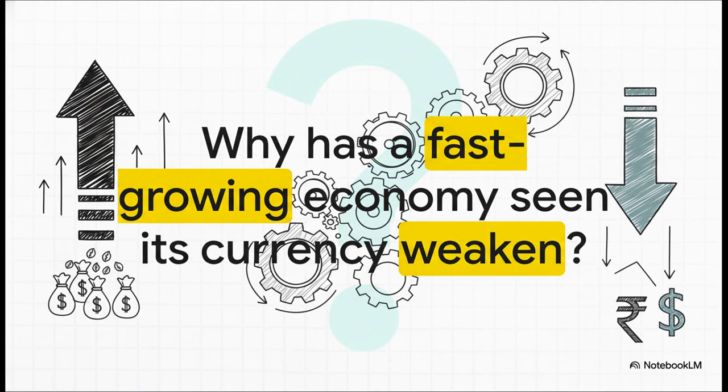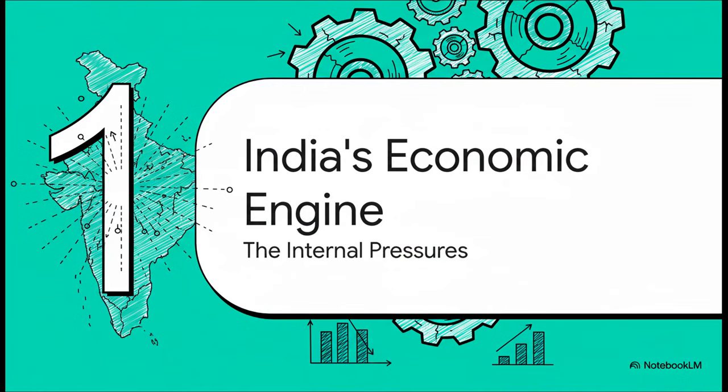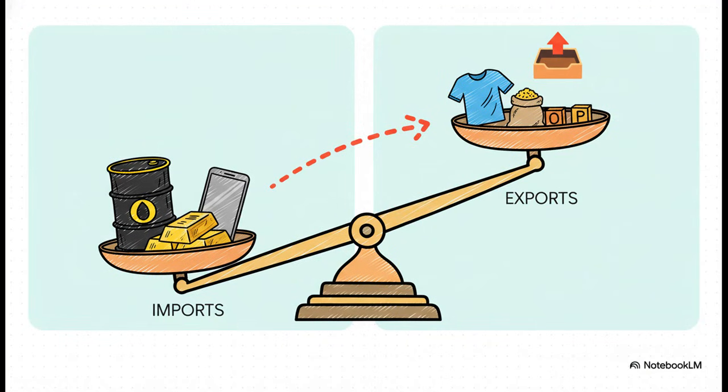Let's break it down. To really get this, we've got to start from the inside out. We need to look at the structural pressures that have been building up within India's own economy for years. So at its core, you're looking at a fundamental imbalance in our trade. Think about what India imports. We're talking high-value, absolutely essential stuff like crude oil and electronics. Then you look at what we export, and while our exports are growing, they often just haven't kept pace in terms of sheer dollar value. This creates what's called a persistent trade deficit.